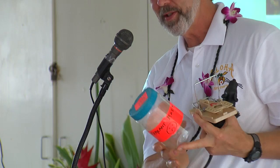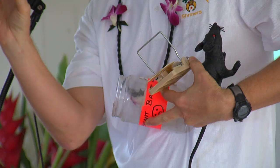Notice this peanut butter jar here. I don't know if you can see it from where you're at, but the rats were so eager to get at it that they went right through the lid.